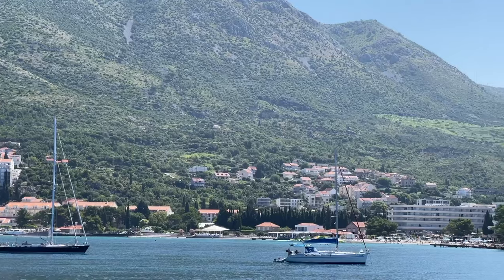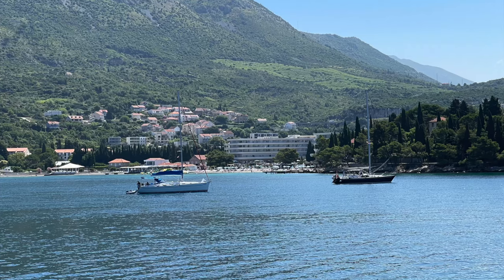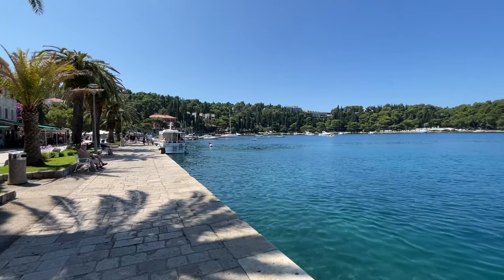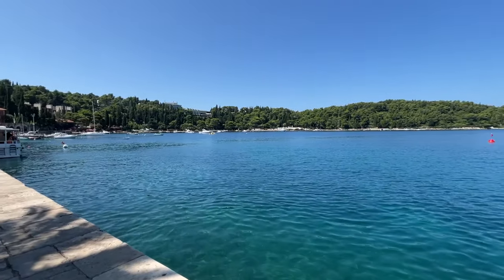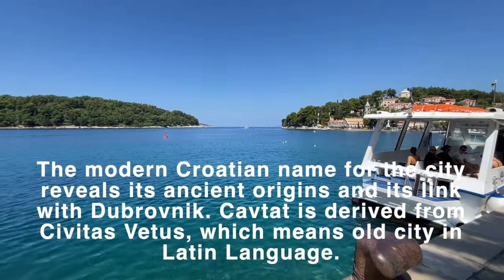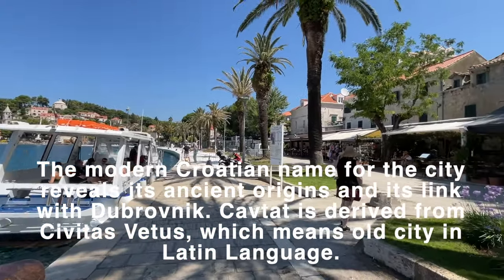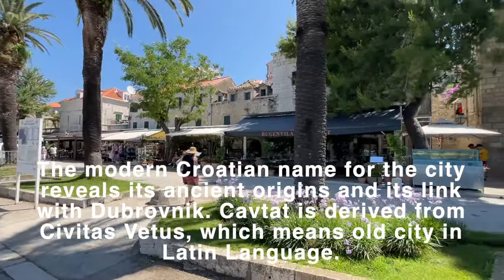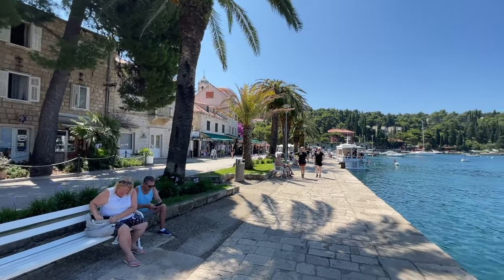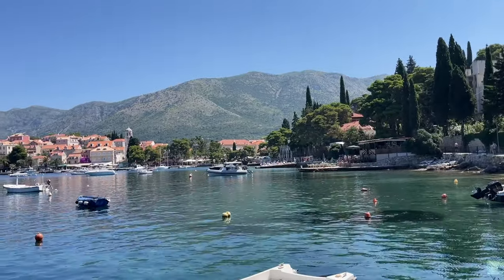So what we're looking at is our coastline and the big white building you can see in the distance there. That's our hotel. So this is Cavtat. Cavtat was founded more than 2,500 years ago by the Greeks, who gave it the name of Epidaurus. The old town is a United Nations Educational, Scientific and Cultural Organization World Heritage Site. Cavtat is the most southerly Croatian resort of all. It's located around 20 kilometers south of Dubrovnik and only 22 kilometers from the border with Montenegro.